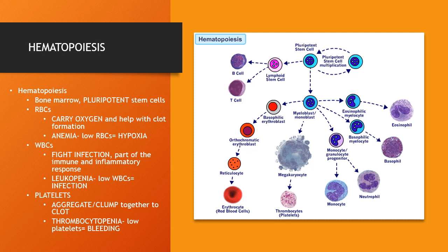As we age, fatty tissue, or yellow marrow, replaces the red marrow, decreasing our ability to create red blood cells, which causes anemia; white blood cells, which decreases our immune system and increases our infection risk; and platelets, which increases our risk for bleeding. Stem cells in the bone marrow are called pluripotent, meaning they have the ability to become any of the blood cells.